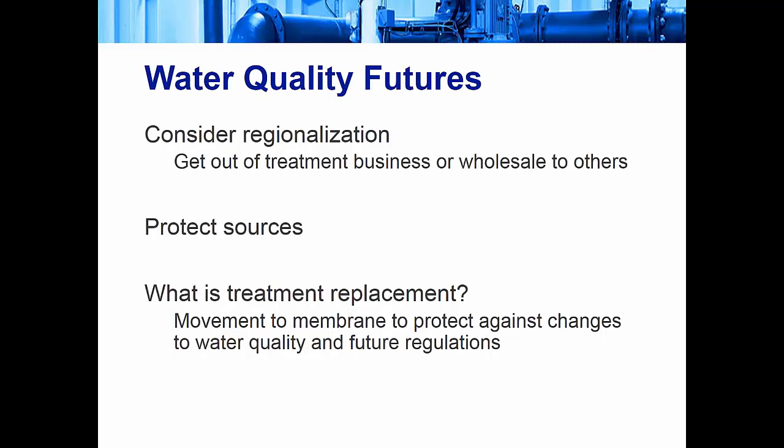When we're looking towards the future of water quality, keep in mind that the Safe Drinking Water Act does change over time with regard to what is regulated. If you are struggling or working with a system that's struggling, one thing that's being done fairly commonly is to consider regionalization, where a lot of water suppliers are looking at getting out of the treatment business, or they're improving their treatment systems and then wholesaling to other nearby utilities. Protection of sources is very important. If you can prevent contamination and minimize the need for treatment going forward, you're generally going to be better off.